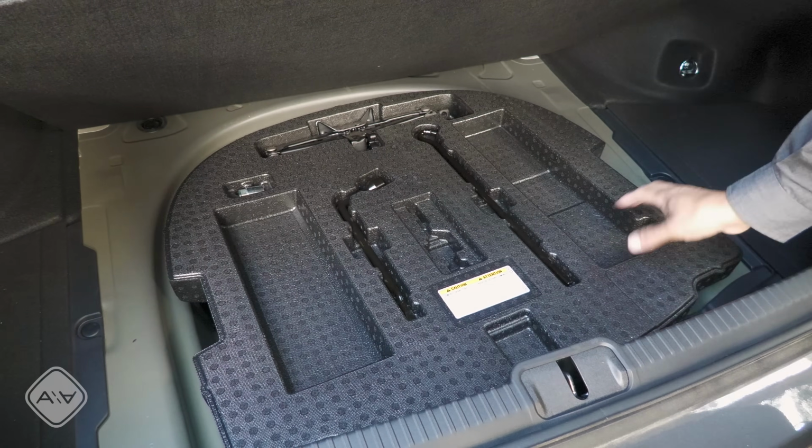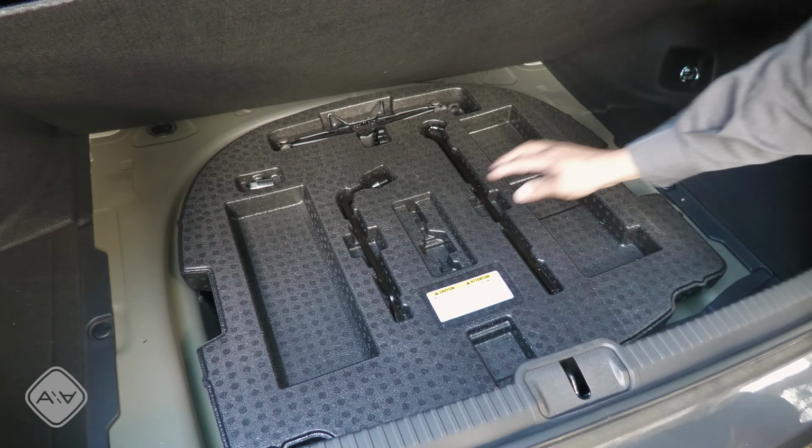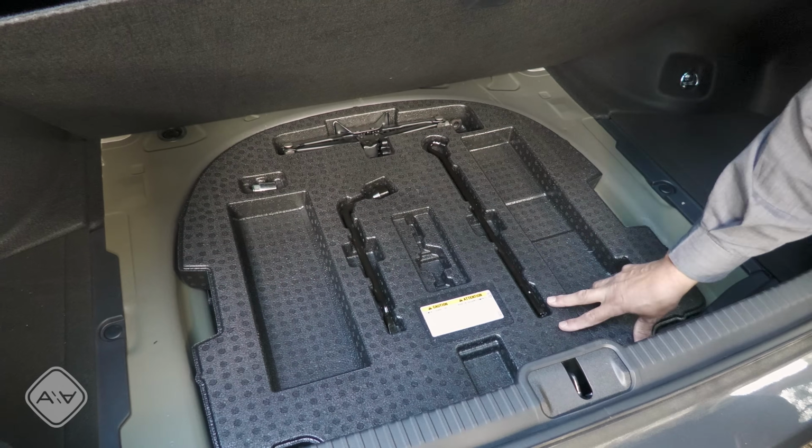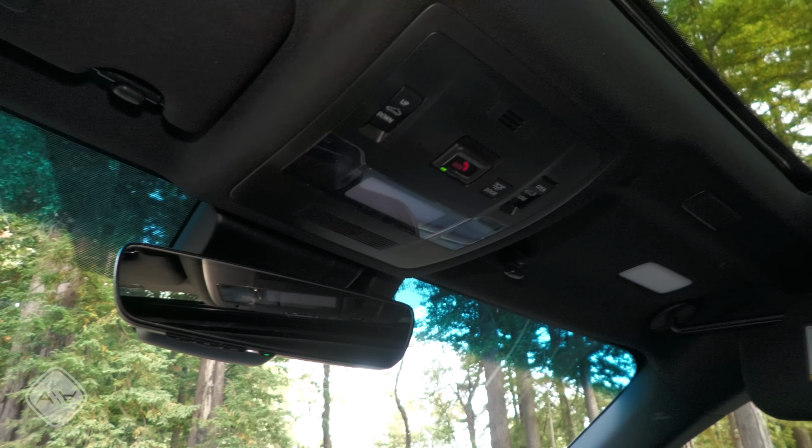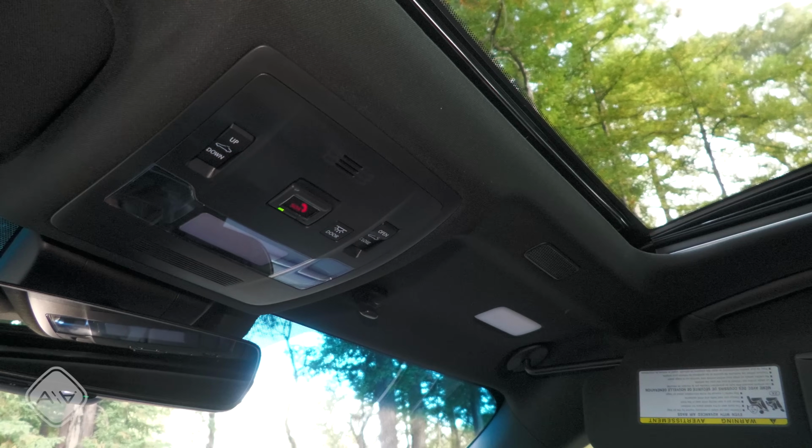It's also worth noting that judging by the size of this cargo divider, which has the tire iron and jack right there, you would be able to fit a full-size spare tire back here in the trunk if you wanted to. Jumping back inside, we find the controls for the moonroof as well as the telematics system just in front of the moonroof there.